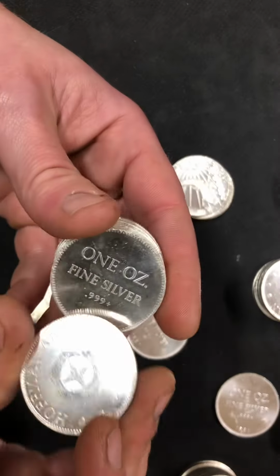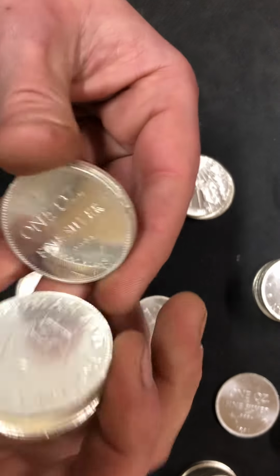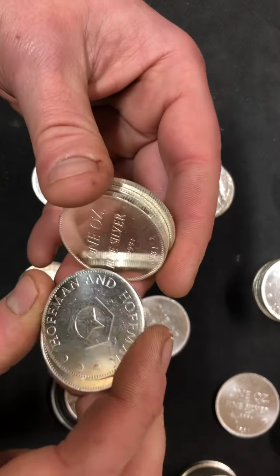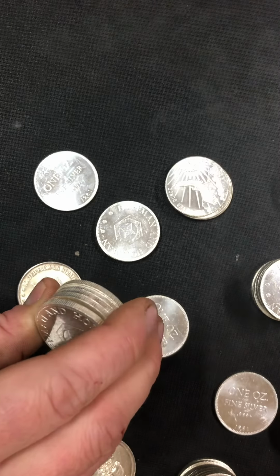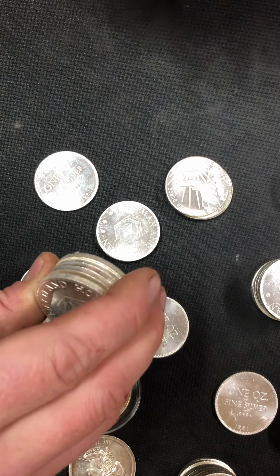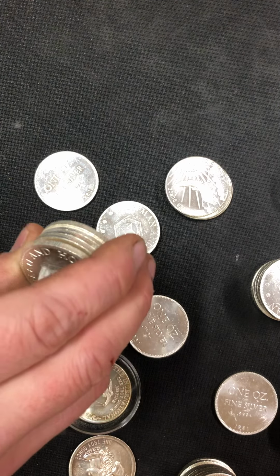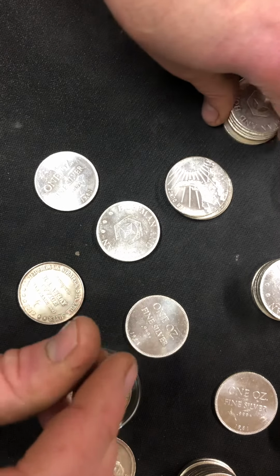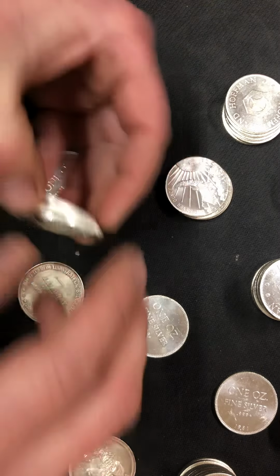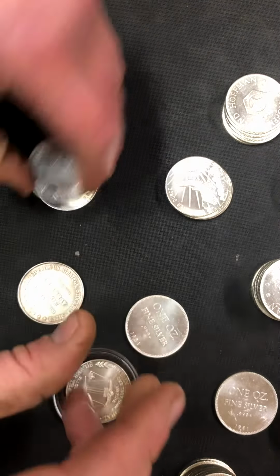So I'll have to do a little more digging on them. I have seen some other random ones on eBay just out of curiosity, to see what these things generally go for in premiums, because I do know that the 5 ounce through the 100 ounce bars for the Hoffmans are fairly rare. I don't know how rare. I haven't been able to find any mintage volumes that tell you how many they actually made.